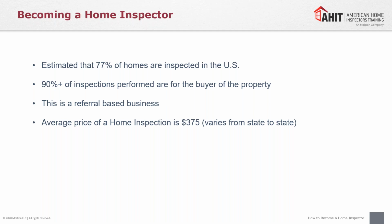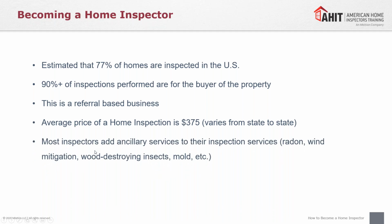The average price of a home inspection, now it does vary depending on where you live. Typically, in urban, higher populated areas, the price of a home inspection is higher than in a rural, less populated area. Also, often states that have some sort of regulations or licensing, usually the price of the inspection is a little bit higher. But again, depending on where you live, the inspection can go up significantly or it can go down a little bit. Now, when I say down a little bit, it's not going to be like $100. Don't ever perform a home inspection for $100.